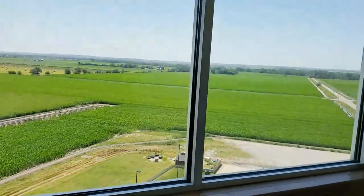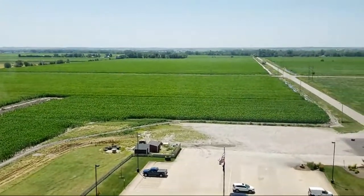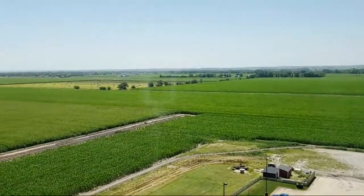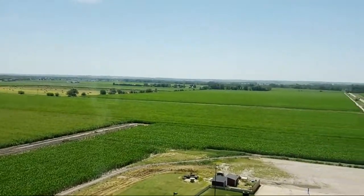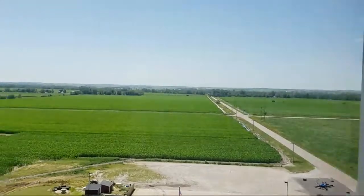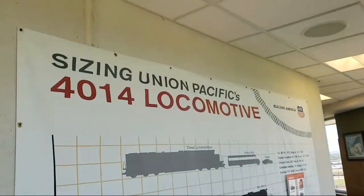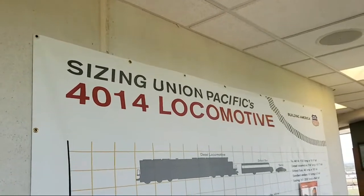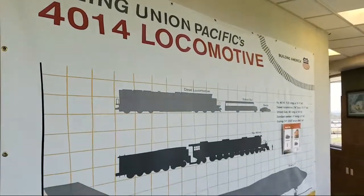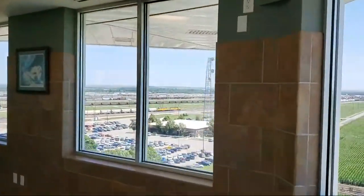See the cornfields of Nebraska. We're up pretty high right now. Welcome aboard, everybody. 4014 locomotive. This is the rail classification yards.